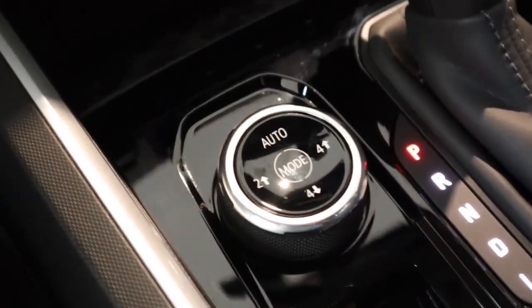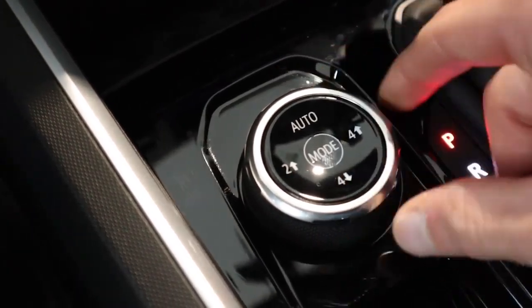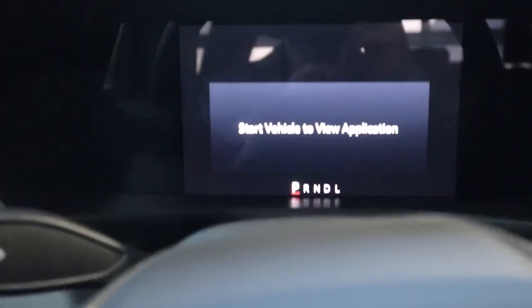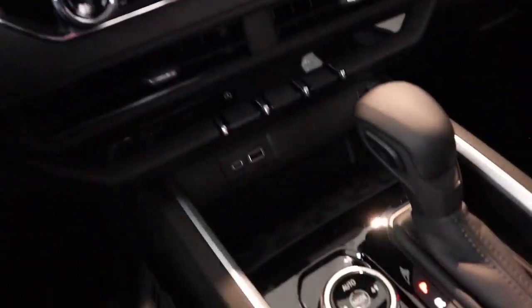Now, moving down here, this is how you adjust to your 4 high, 4 low. You do have a 4 auto mode, which is nice. And then this is your drive mode selector as well. There are 5 different drive modes. Now, I'd have to turn this vehicle on to show you, but unfortunately I'm indoors and so I can't drive this car because it's already pre-sold.